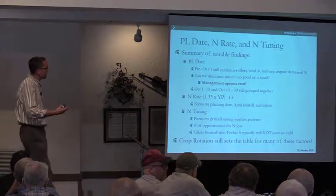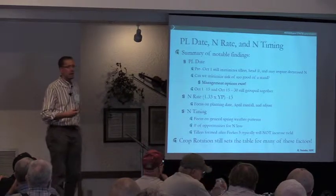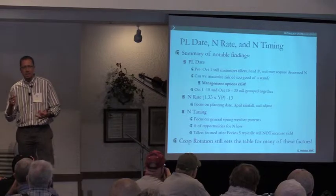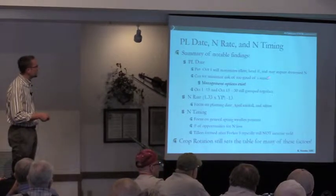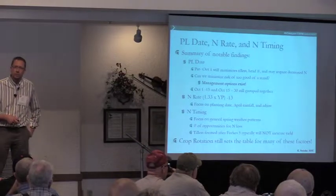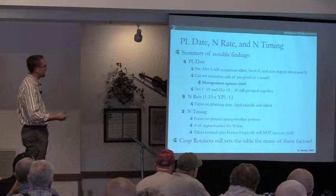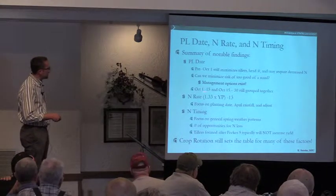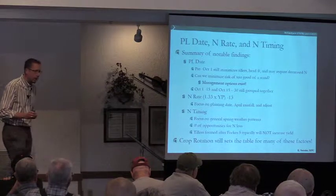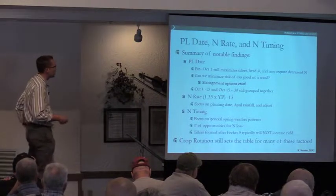So what did we find from the preliminary data from this last year? One, pre-October 1, we still maximized tiller number and head counts. Can we minimize the risk of too good of a stand? Yes, there are management options. We've talked a lot about that through the winter meetings, and we'll talk about that more at the upcoming field day in June. October 1 to 15 and October 15 to 30 could still probably be grouped together when you start grouping early, mid, and late planted wheat.